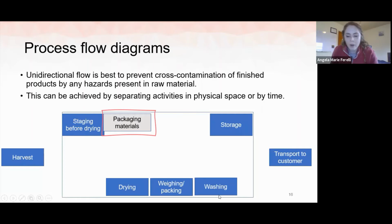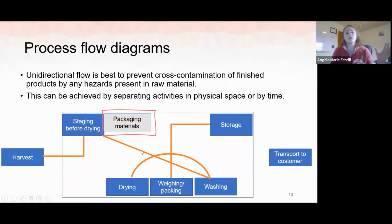And then we also have washing over here, and washing over here could be an issue because, as you see, we're going backwards. We're not necessarily going in one direction. So this might be the setup that you have. And fear not, because there are things that you can do. If your processing isn't set up in one direction as it is, you can use time, you can use physical barriers, and you can use activities to create that separation.